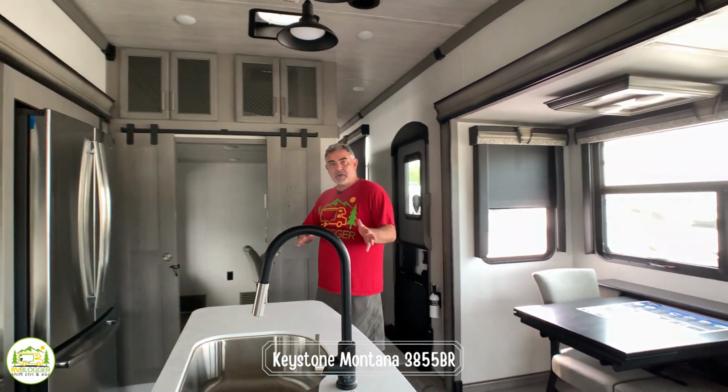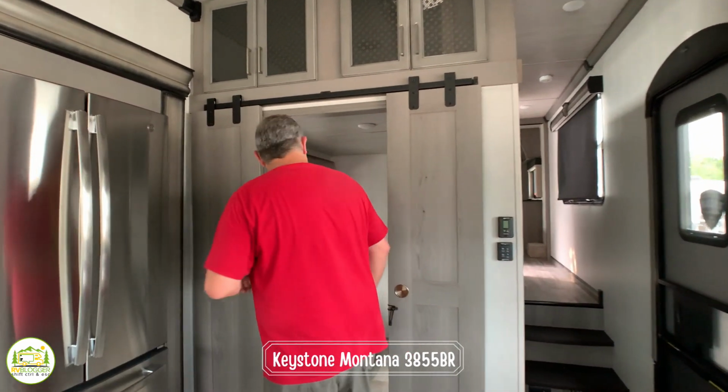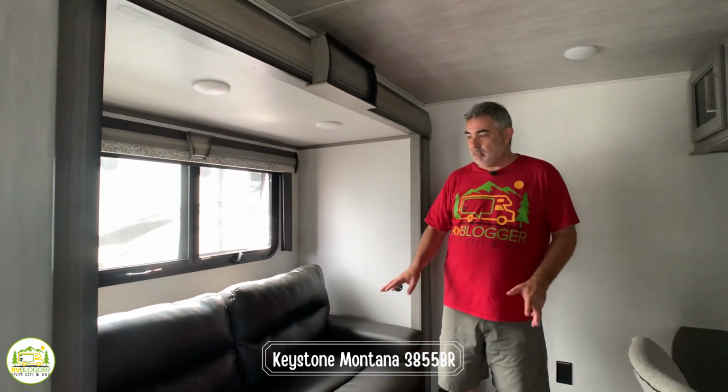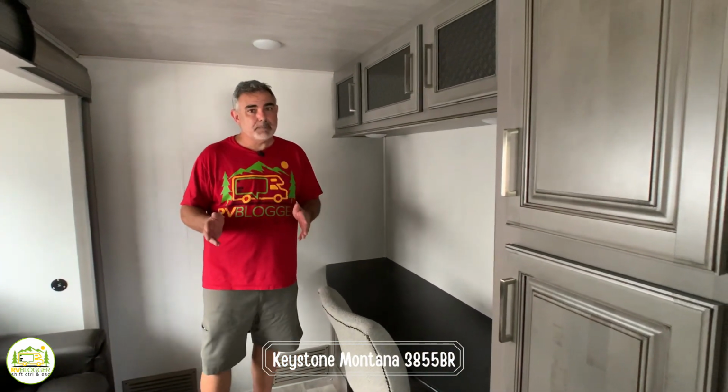Now from the kitchen area, that's where you would enter the second bedroom. And this is really nice and luxurious too. And this couch that's in here can fold out into a bed, so 2 people could sleep in here. It also has a bump out to give you extra room. But what I really like about it is this room is kind of multifunctional. It's not just a bedroom.